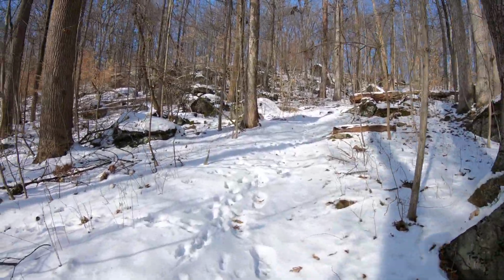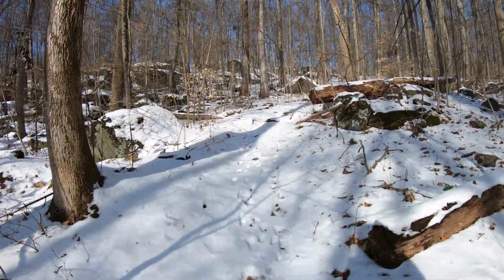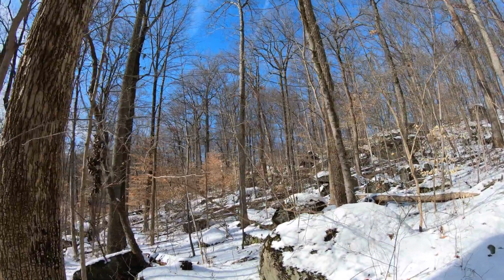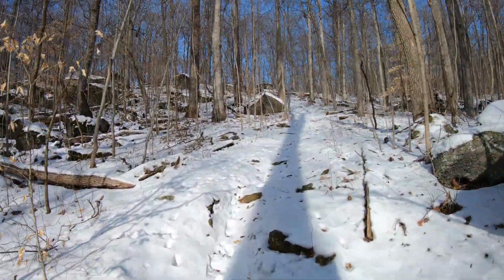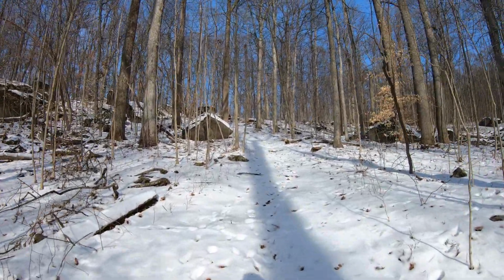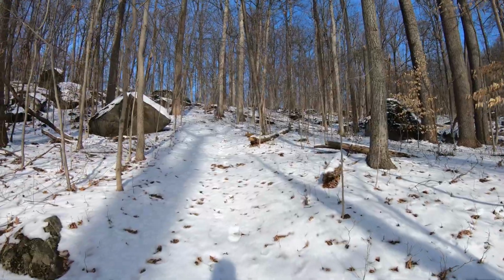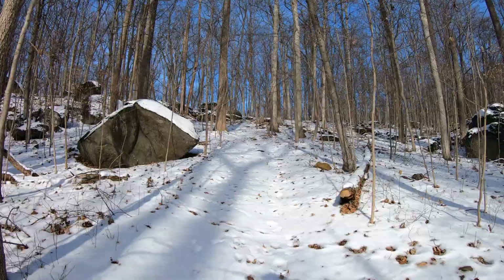So the trail's getting a little more technical here. And normally this time of year, I say that this is the best time to come out and explore and look for old ruins or old foundations, but maybe not with the snow. But we will see what we see. Just kind of enjoy the nature and the bit of exercise we're both getting. That's what I told Tony.